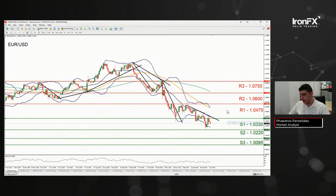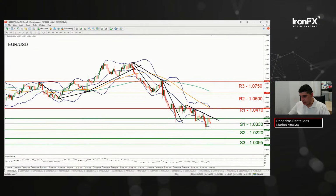I'm going to be removing that old R1 level. I will be readjusting R2, taking this peak here, which I'm noting. We're going to be giving an equal distance between our resistance and support levels, as you can see here, which means I would be bringing my R3 resistance line at around here.